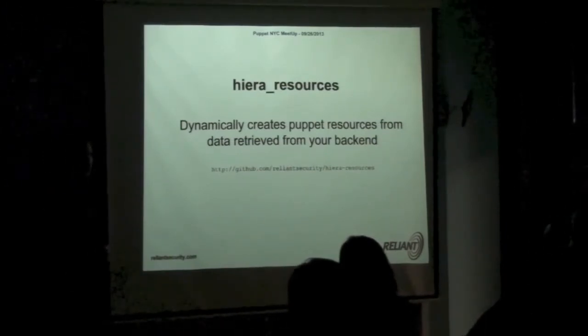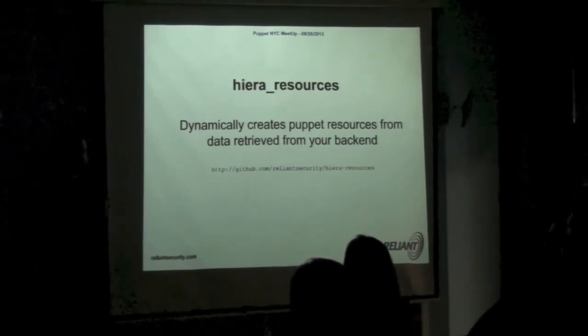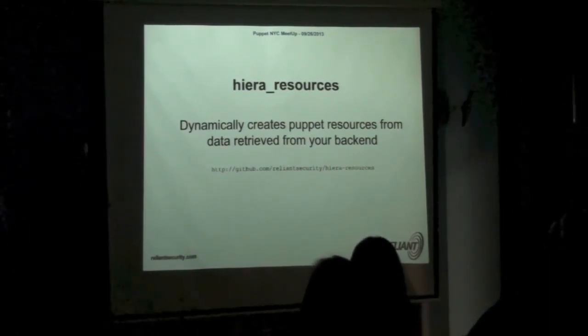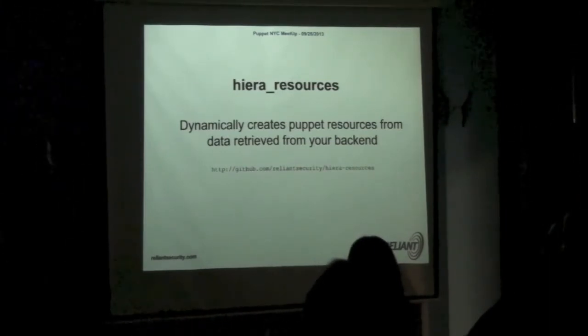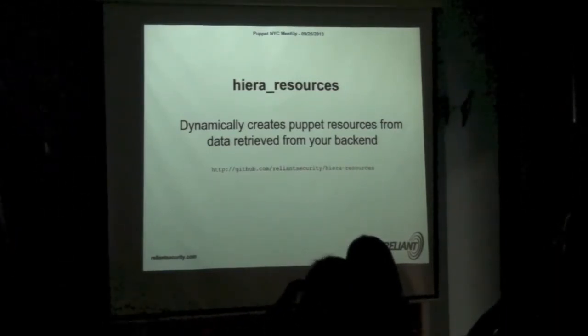That is good because we can avoid managing the data of the variables in the manifest, but it still wasn't a better way to do it because we still have to go to the manifest and declare a new node or a new type definition. So for that we developed this resources function. If you get the resource dynamically from the backend, we serialize the resource. We are using JSON for that, and then the function magically creates the resource in the manifest.